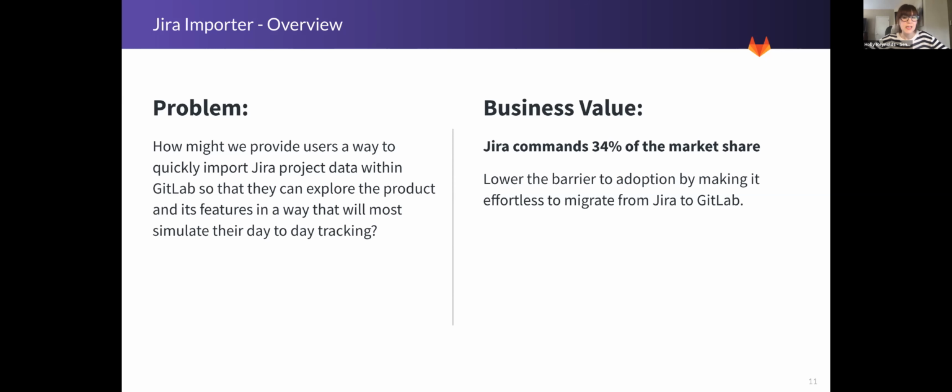So the MVC concepts that we're exploring here are really just going to be the first step in providing that additional support for users when migrating data from Jira to GitLab, including the long-term vision of offering user mapping, support for mapping of custom fields, traceability reports, and more.